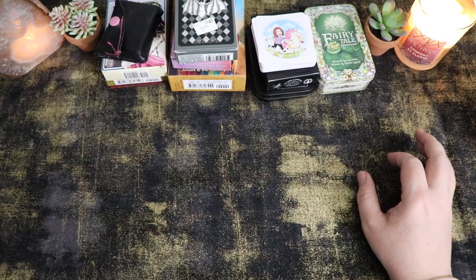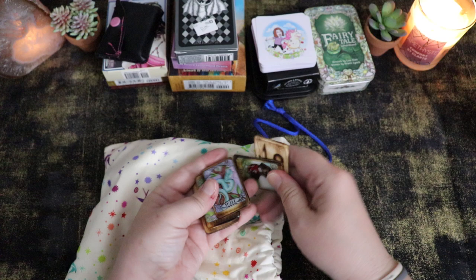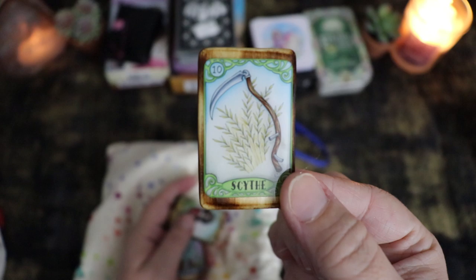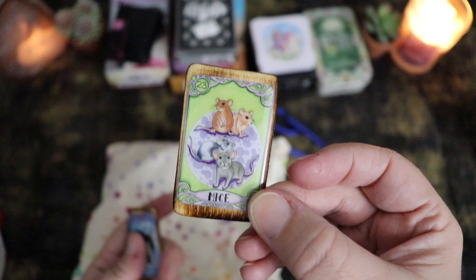But first, my final Lenormand is my Sawyer's Path Lenormand tiles. Oh my gosh. And just like the tarot, I love these. They're such a perfect size. And the Sawyer's Path Lenormand is really, really cute. I love Jamie's art style. It's right up my alley with its bright colors.